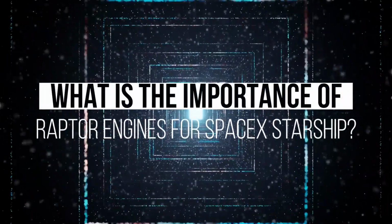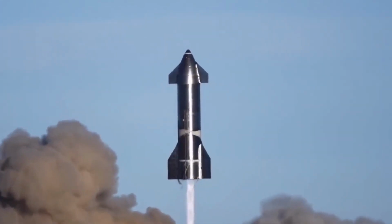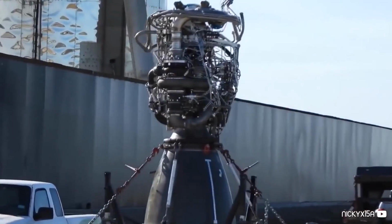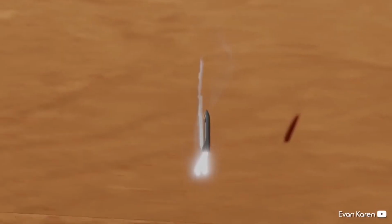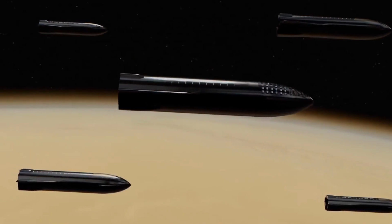What is the importance of Raptor engines for SpaceX Starship? The SpaceX Raptor engine is one of the few full-flow staged combustion cycle engines in the world. That includes the entire history of rocket engineering too. And more impressive, SpaceX is pushing the envelope of what we believed was even possible.